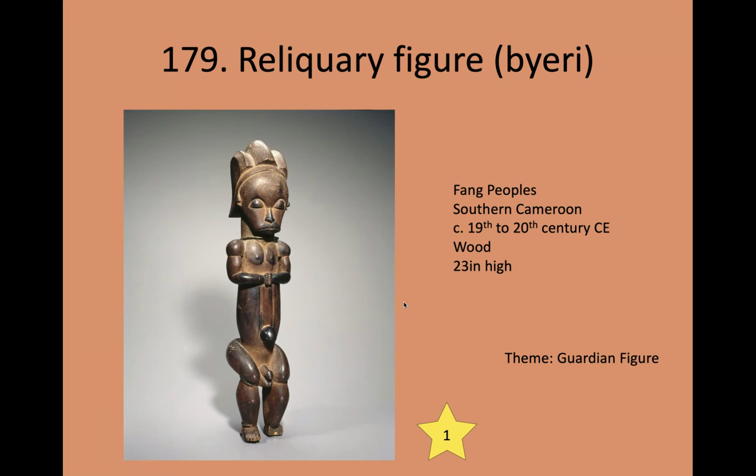This is created by the Fang people. I haven't been able to get a clear explanation of the pronunciation. I've been able to verify my pronunciation on a lot of other things with people I know who are from these various places, but I haven't heard whether this is Fang or Fong. I'm still working on that. But they're from Cameroon. And it's made of wood. This one's only 23 inches high from its feet to its head, so it's not very big.